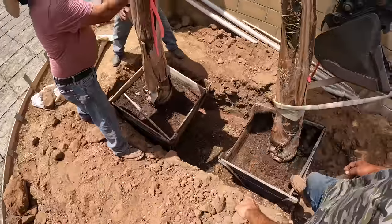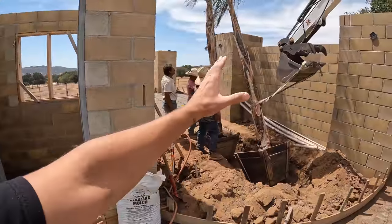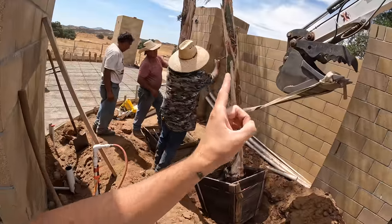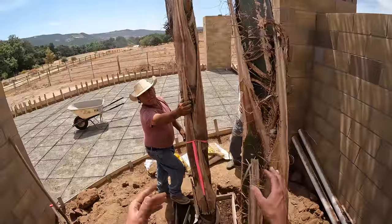I don't think it's muy abajo. Yeah. Now that they're both in the hole, we've got everything adjusted. We're going for the X here, so we're just kind of playing with it, standing back. We've got this one kicked over. We're gonna lean this one down a little bit. Dame la papi. It's mucho heavy.